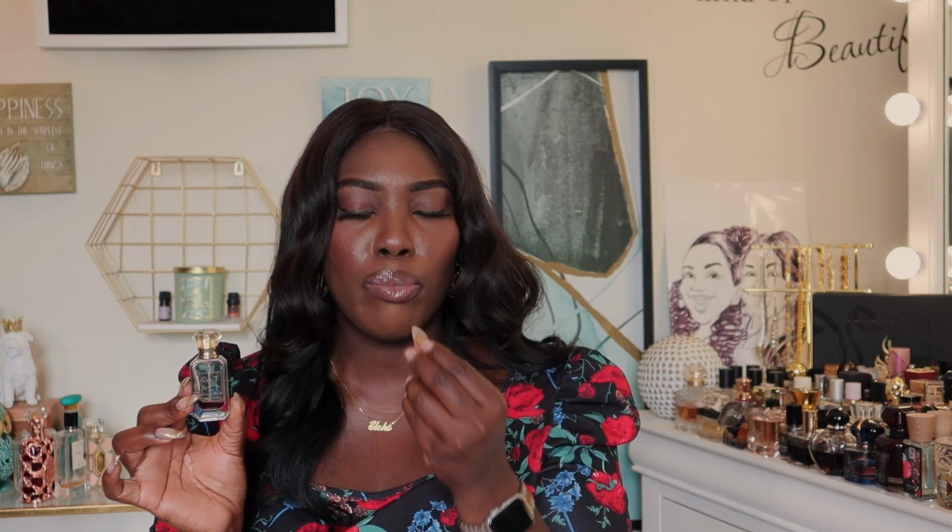I'm only giving this a, in fact, I'll give this a 7.5. I'm only giving this a 7.5 because as much as I really enjoyed this fragrance, I haven't been motivated to go out and get a bottle as of yet. That could change tomorrow, but as of right now, 7.5.